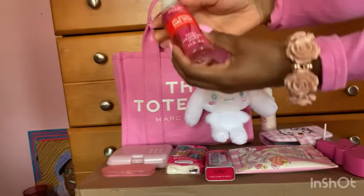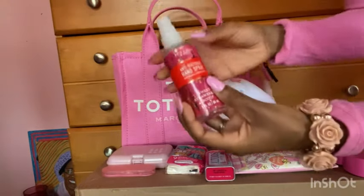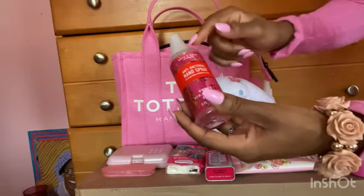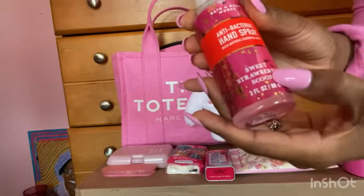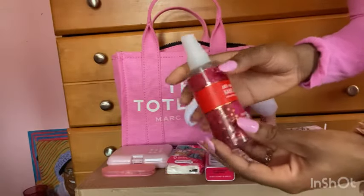The next item is some hand sanitizer spray that I got from somebody on Mercari, but this is from Bath and Body Works. Some hand spray in the scent Sweet Strawberry Scoop. Love this so much.